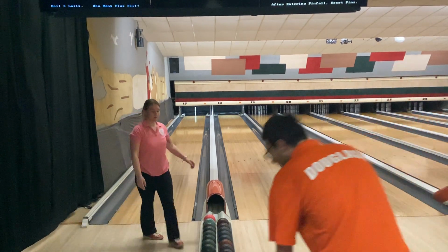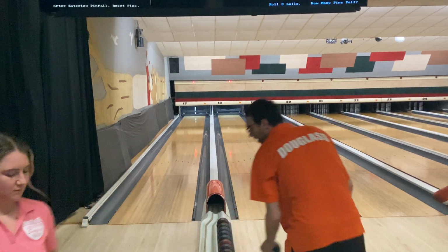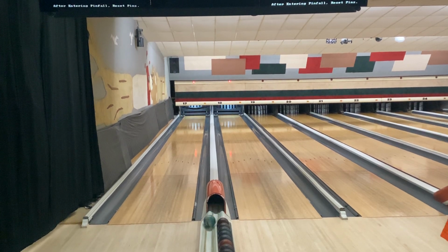Brittany takes a 9, so Brittany's at 64 through 6. Very big string. She needs an 85 to win this string. Looks like she's going to win the second string as well.